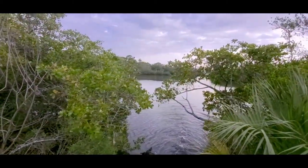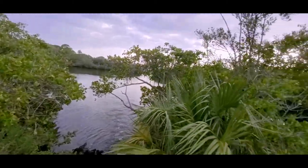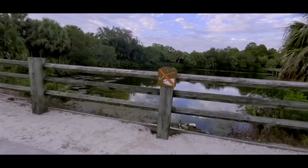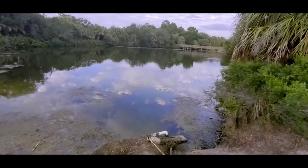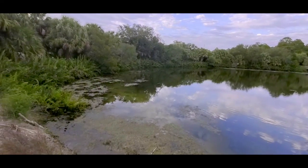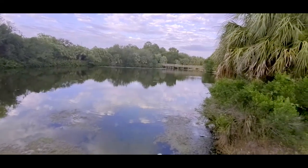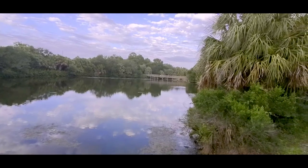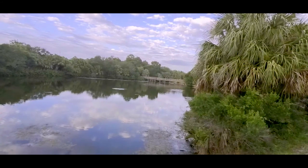Looks like it's low tide. There's some sandbars sticking up. Again, no fishing. There's the little inner pond lagoon area. And back that way, behind in the distance, is the spring that feeds all of this water.